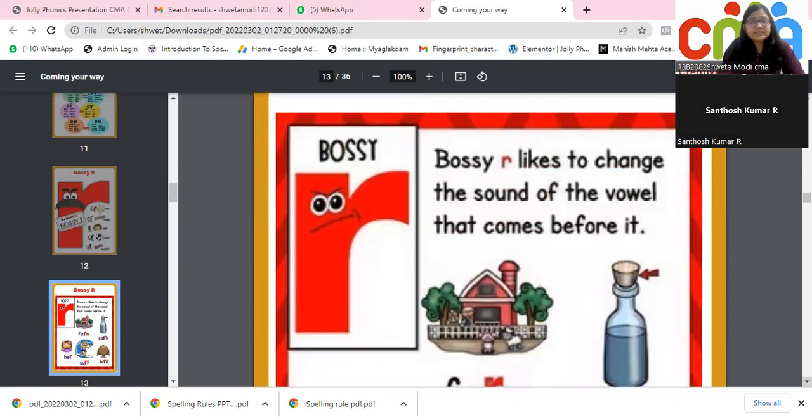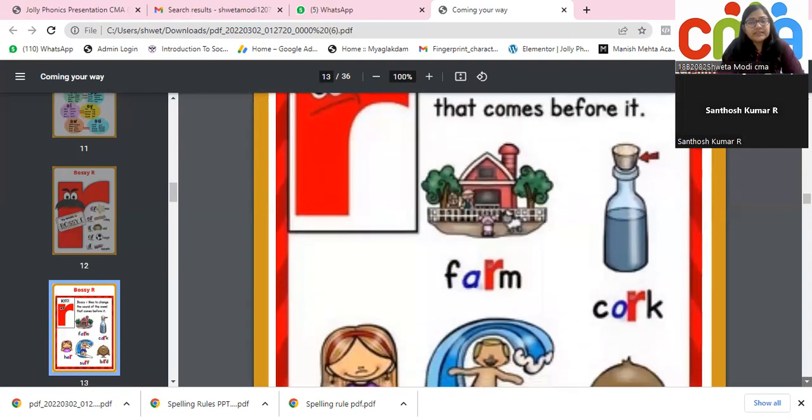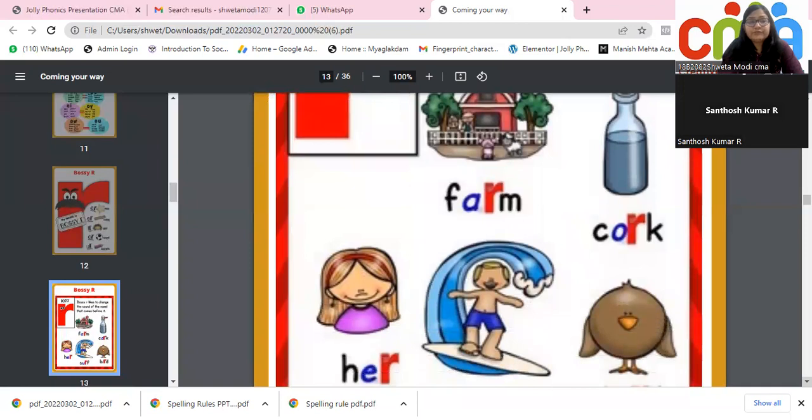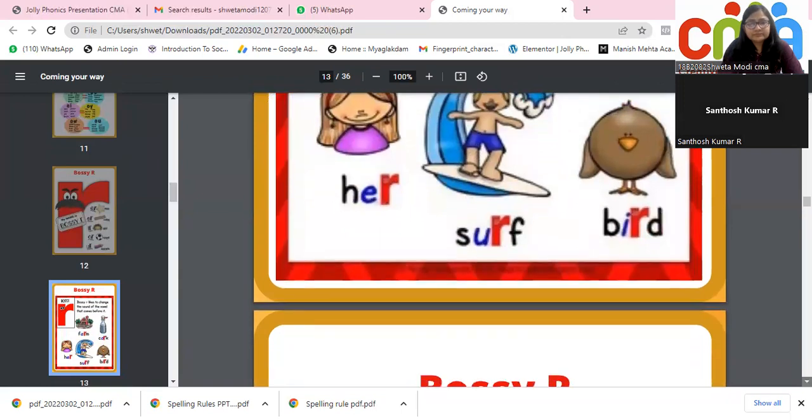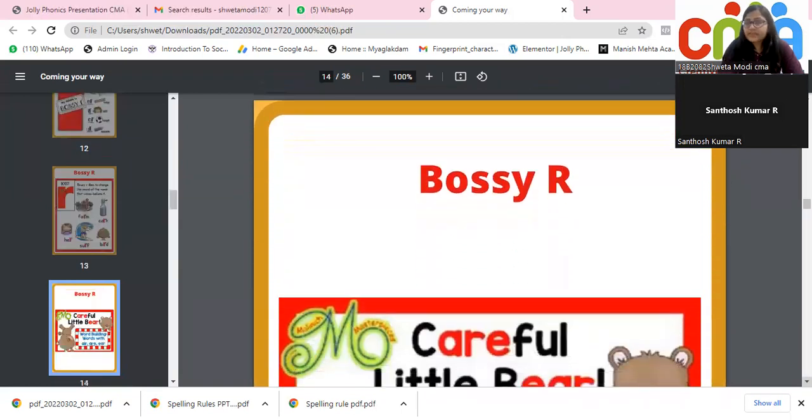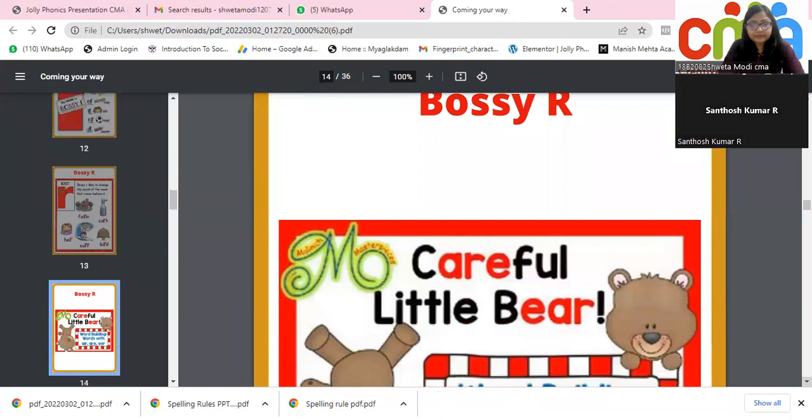Actually, if an R comes at the end, yes, it likes to change the sound of the vowel that comes before it, as in farm. It's not farm, right? Okay, so ma'am, R is controlling the vowel sound, will it be short vowel or long vowel, ma'am? It is neither short nor long, but it's a lazy, unstressed vowel sound. Okay, which we later on study as schwa in grammar. Okay. Okay, ma'am.